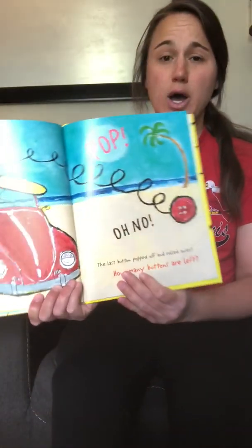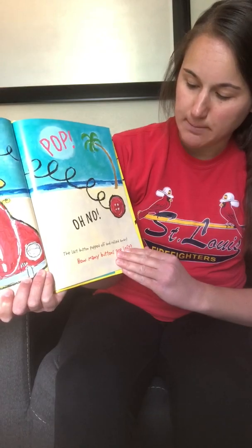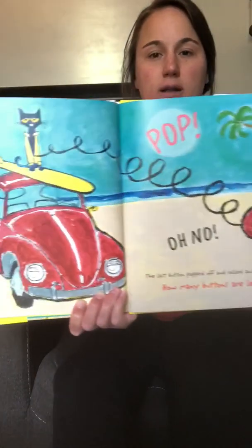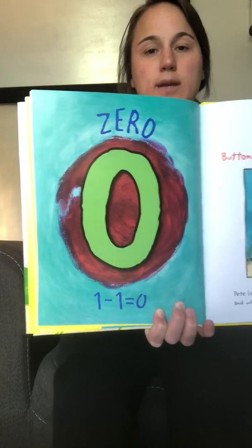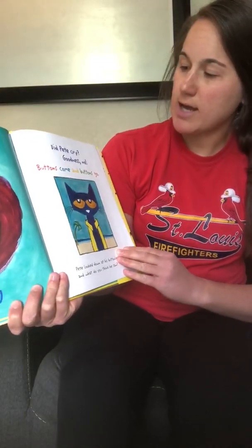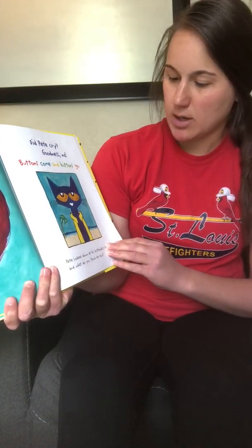Pop! Oh no! The last button popped off and rolled away. How many buttons are left? 0. 1 minus 1 equals 0. Did Pete cry? Goodness, no. Buttons come and buttons go.